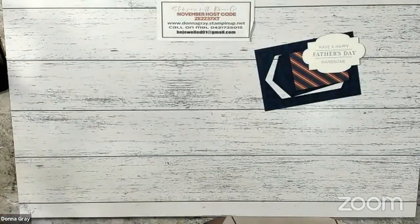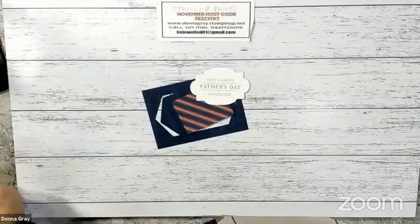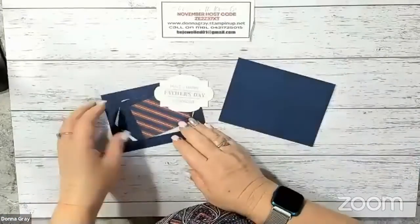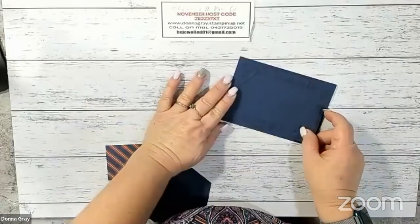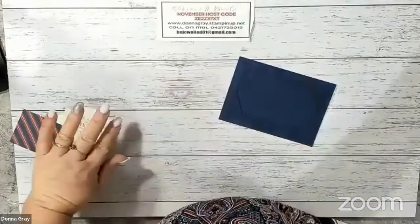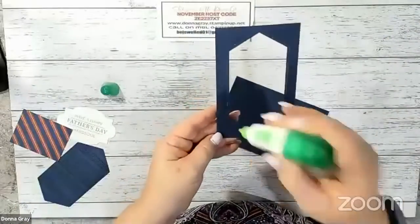All right, so I'll pop that back in there. All right, so let's put this baby together. All right, so I think what I'm actually going to do is glue that one down directly onto there. So I'm just going to use my liquid Tombow and glue that down directly on there.